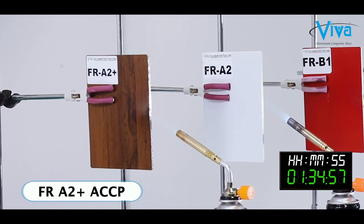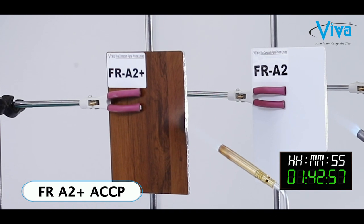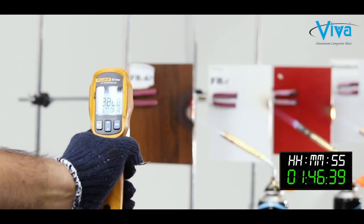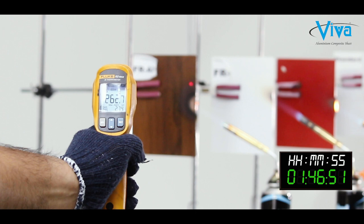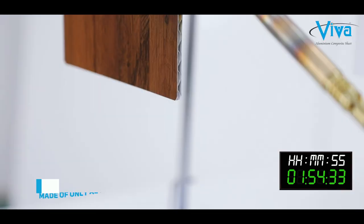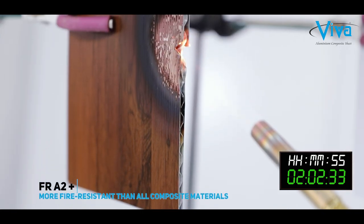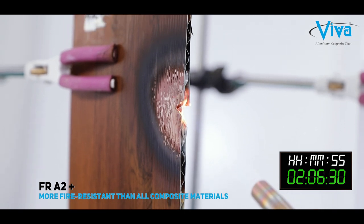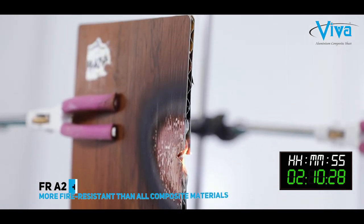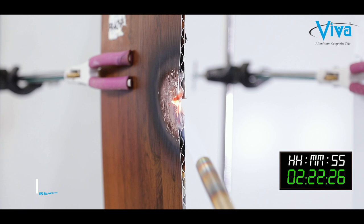The next and final fire propagation test is for the product Viva Fire Facade FR A2+. Viva is the first and only manufacturer in the Indian market. Our A2+ panels are made of only aluminium core. It is an aluminium corrugated composite panel. It has much better capability to resist fire compared to other composite materials. Viva Fire Facade A2+ can resist fire for more than 2 hours and provides ultimate safety.